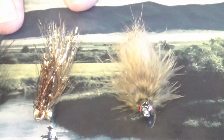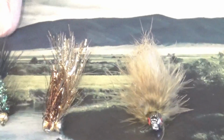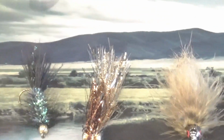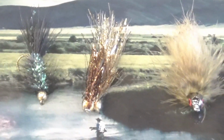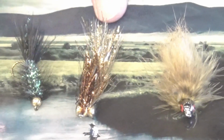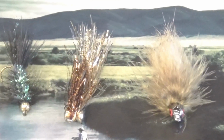All these patterns here, I like to throw mainly on a 5-weight, but you can get away with some of these patterns on a smaller 4-weight as well. But these are great for small to medium-sized creeks. Even larger ones if you can read the water well enough and pick out the individual seams and structure.